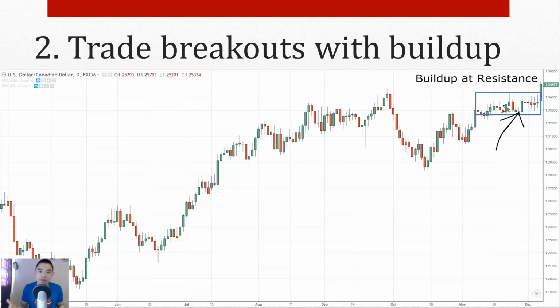So this is a sign of strength because the price is still hovering at resistance. Buyers are willing to buy at these higher prices, willing to buy in front of resistance because they have the expectation that the price will break out. So this is a sign of strength. Whenever you see the price forming a build-up just prior to the breakout, this is a sign of strength that the market is likely to break out higher.